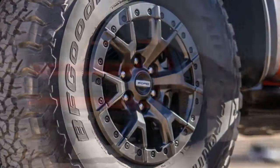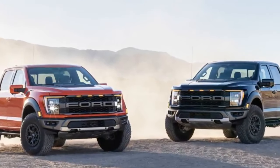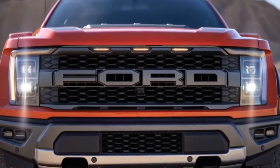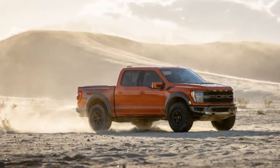Ford hasn't yet announced city or highway fuel economy estimates for the 2021 F-150 Raptor. Once those ratings are released and we have the opportunity to test one, we can evaluate its real-world MPG. Of course, for more information about the Raptor's fuel economy, you can go straight to the EPA's website.